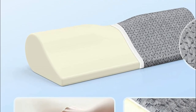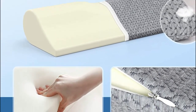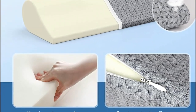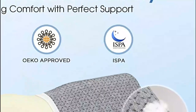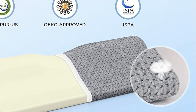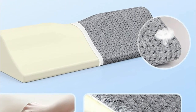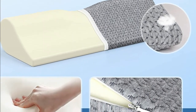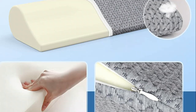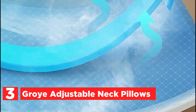This cervical pillow can also be used as a posture pillow to adjust cervical curvature, which helps improve nasal airflow and promote uninterrupted sleep. It can also provide relief for knee and ankle pain. Its foldable design and compact size make it ideal for travel as a camping pillow, lumbar support pillow for beds and office chairs, and as a pillow for knee and ankle support. The possibilities are endless. Item number 3, Groy Adjustable Neck Pillows.